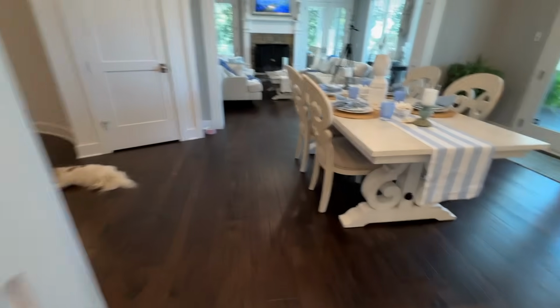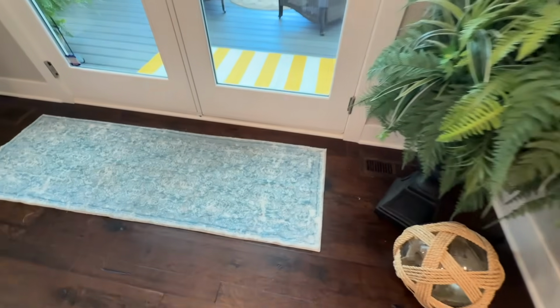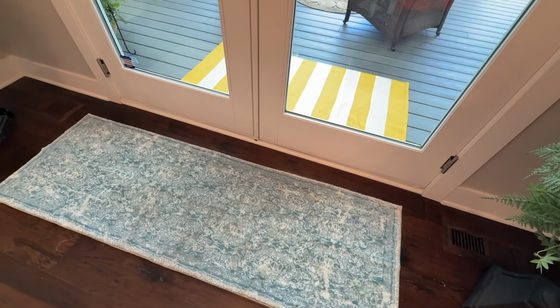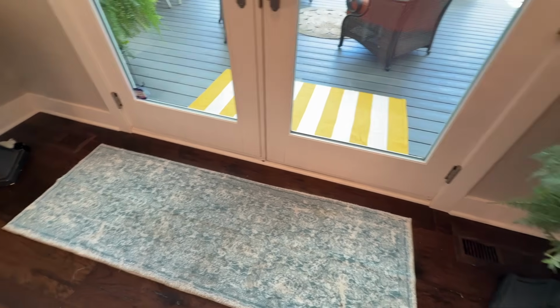And that is, oh, and I also picked up these rugs this year, just in case I haven't mentioned it. I got 2 of them and they are washable. Got them on Amazon and I love the color. Okay.